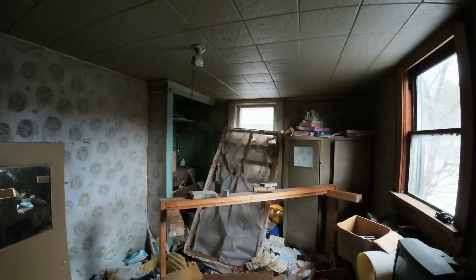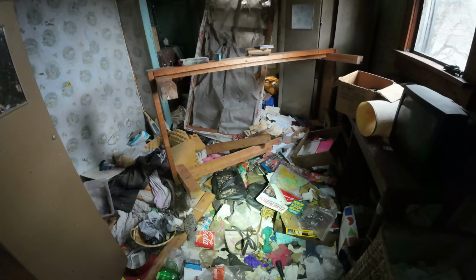I'm guessing a bedroom here. Let's go straight ahead. This is definitely gonna be a long video if you can't tell, because there is just an abundance of things to see and show. And it'd be a shame not to share it with all of you in as much detail as I can. Really small bedroom. Wow. Extremely small. Looks like maybe a children's room, even a playroom. There's a lot of toys and board games in here.